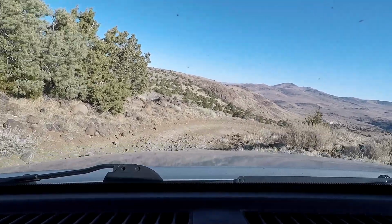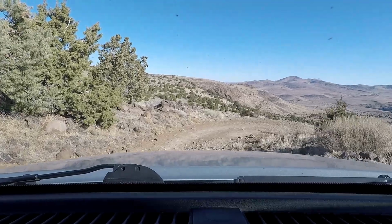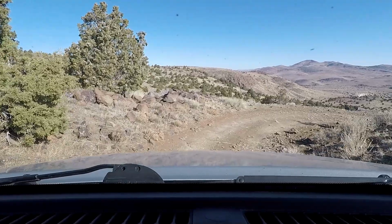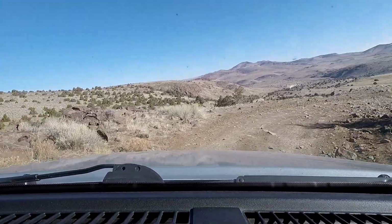I spent most of my time in low range and took my sweet time getting down there, and it was time well spent because when we had to exit, I knew where all the lines were.